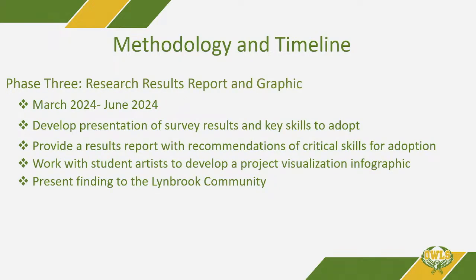And then phase 3 would literally be the results report, sharing with the community, and developing the graphic, the infographic, that really visualizes who is a Lynbrook OWL.